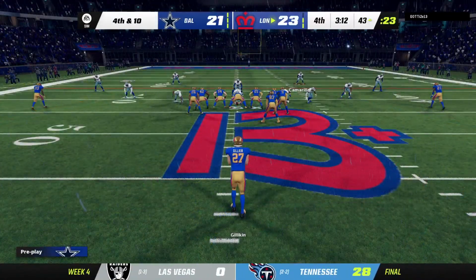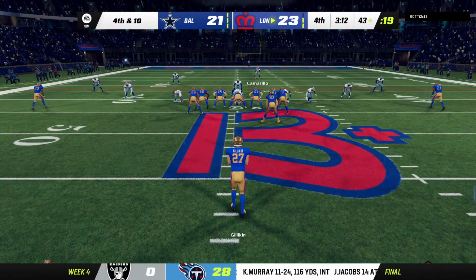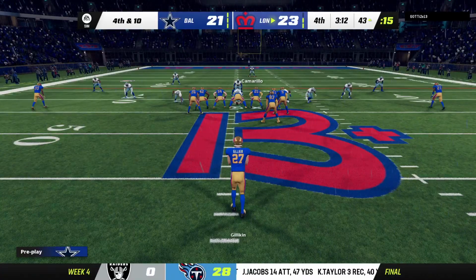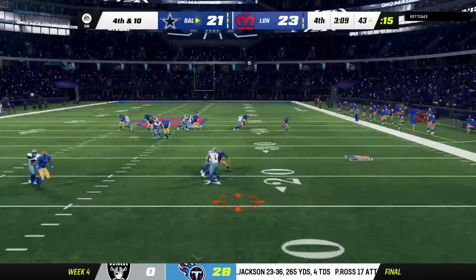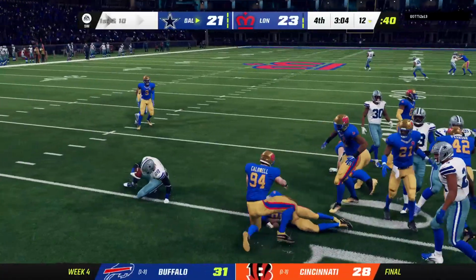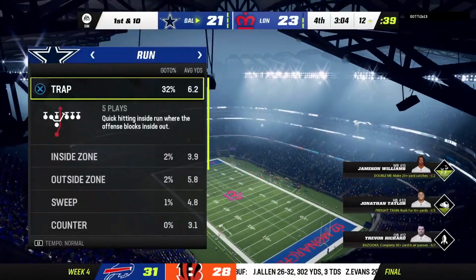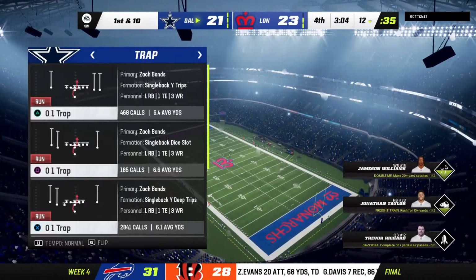And on now is the punter as he's on here to punt it away. Just 23 yards on the punt. And the Cowboys will be backed up to start the drive. They'll have it 1st and 10.